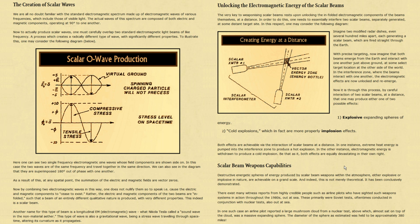If you do this, say, in the atmosphere, and you interfere them, you can get powerful, large, expanding spheres of light. You can also produce implosion effects. And these are where the effects are created from the outside going in, and they produce cold effects rather than heat effects. And these are endothermic effects. These are the terms that Bearden uses.